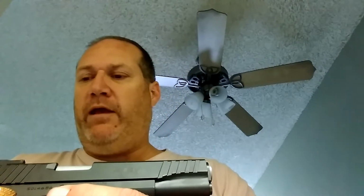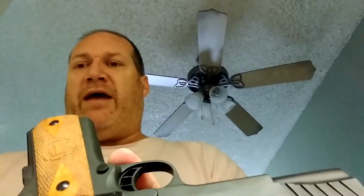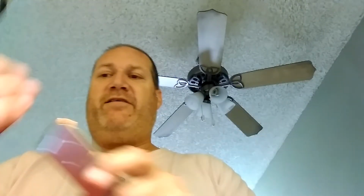I think that I might get a 460 Rowland conversion for it. I'm not quite sure. There's an easier one to do for the Glock. This gun could definitely take it. I like the fact that the mag safety is not extended. I don't like extended mag safeties.